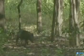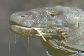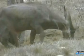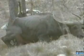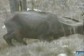Forked tongues lead these lizards to their prey. Like snakes, they taste the wind. When conditions are right, Komodo dragons can smell a meal 5 miles away. Real dragons don't breathe fire, but they do have deadly bites. Loaded with bacteria, dragon saliva spreads disease, and animals, like this water buffalo, die slowly and painfully from infection.